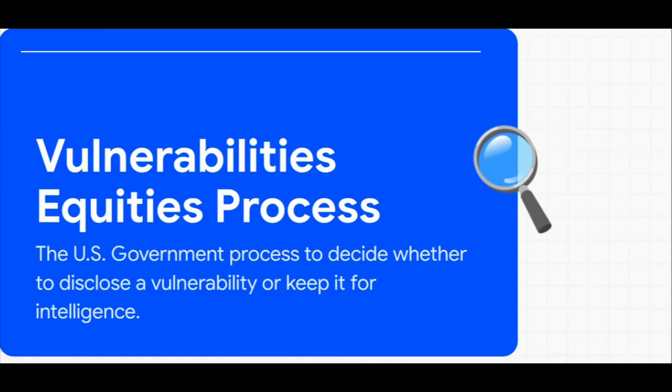So when an agency like the NSA discovers a major, unpatched, zero-day flaw, the VEP kicks in. It's basically a secret debate club where different parts of the government argue over one critical question. Do we tell the vendor so they can fix it and protect everybody? Or do we keep it to ourselves and turn it into a weapon?